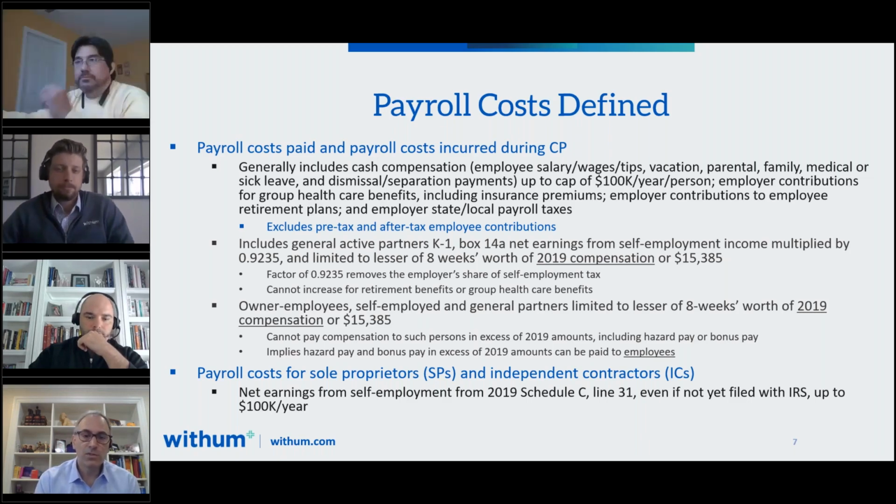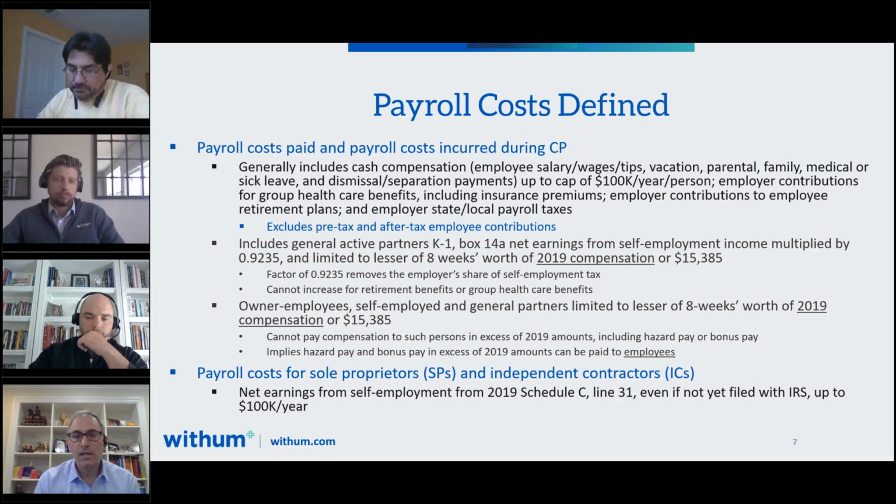Over time, they then started switching to this concept of cash compensation. And when they switched to cash compensation, it didn't really trigger any alarm bells because that was still consistent with the way they had previously defined it. It wasn't inconsistent yet. But when they published this application, they now have made the full 180-degree turn away from that borrower fact sheet and are now of the view that the salary cap applies to all of these cash items. So it applies to the salary, wages, tips, all the vacation, parental, family, medical, sick leave, and also dismissal, separation payments, which you can think of as severance. So all those payments now are subject to the cap of $100,000 per year. That may be a surprise to people who are of a different view based upon explicit and clear prior guidance from the SBA.